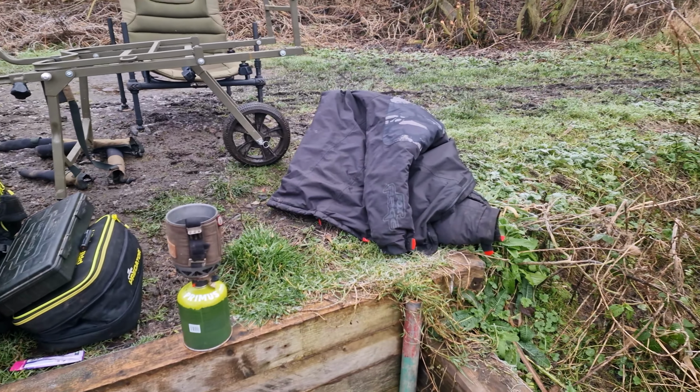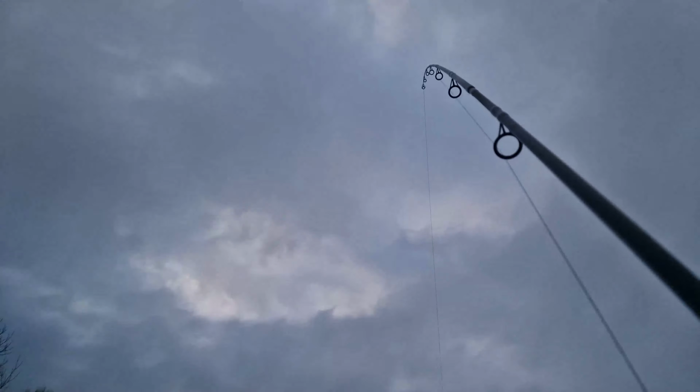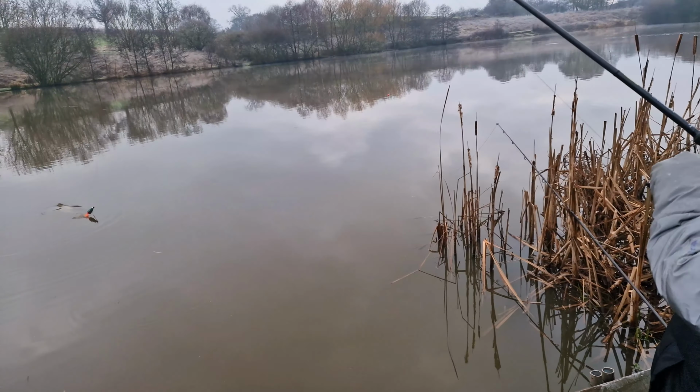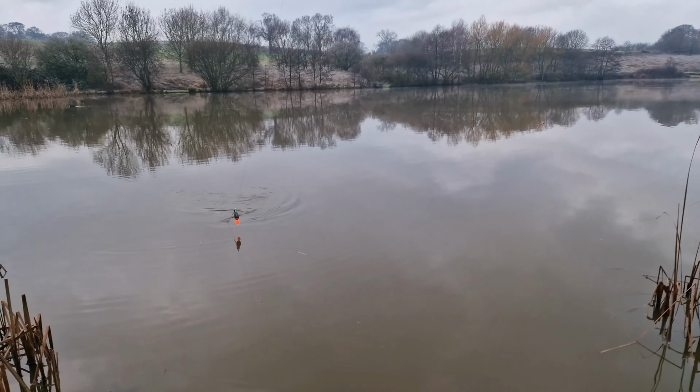The kettle's just gone on behind to make a hot chocolate, and hopefully we get the first pike of the day in. So with the pike set, pass the rod to the big man. Hopefully, oh, it's a nice one, Josh. See if we can get him in.